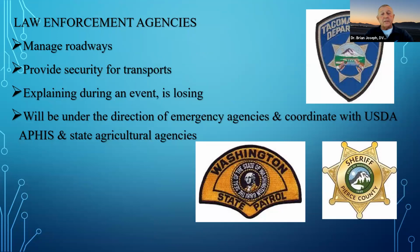The law enforcement agencies are really important. When we executed marine mammal transports, whether it was with SeaWorld, the Shedd Aquarium, or the Point Defiance Zoo and Aquarium, we always involved the law enforcement folks in the planning. They need to know what you're going to do, where you're going to do it, because again, human safety is going to be their foremost concern. And if you're explaining what you're going to do to any of these agencies during an event, you're losing.